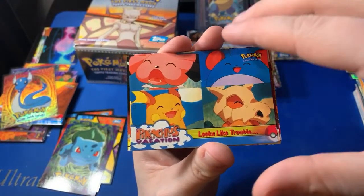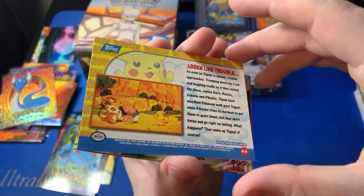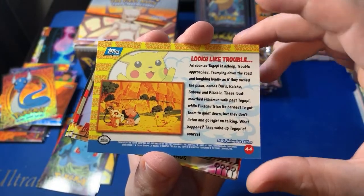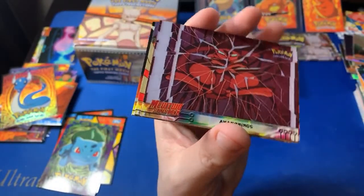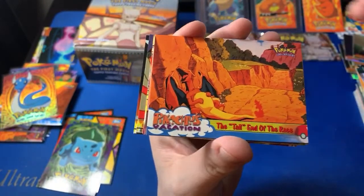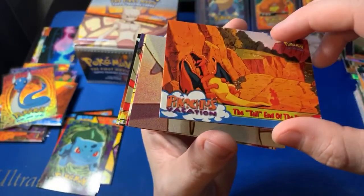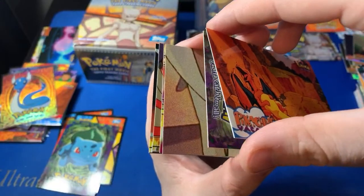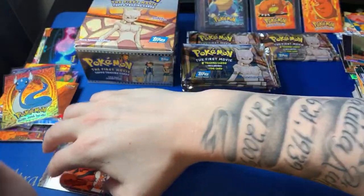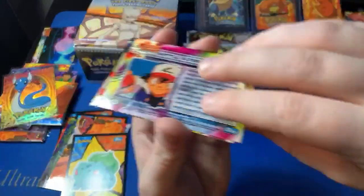Looks like Trouble. That's got to be a Pika Blue card. As soon as Togepi is asleep, Trouble approaches, tromping down. Oh, there you go. Brew, Raichu, Cubone, and Pika Blue. Another Pika Blue card. Awakening. The Tail End of the Race, another cool Zard card. Ooh, something behind there. Another Venusaur. Very nice. And another sticker, it looks like. Bulbasaur sticker.